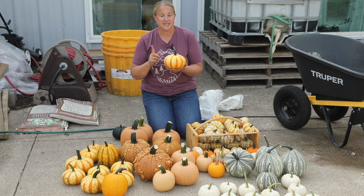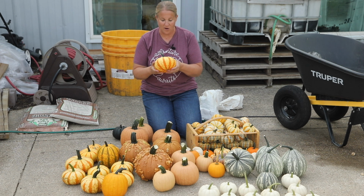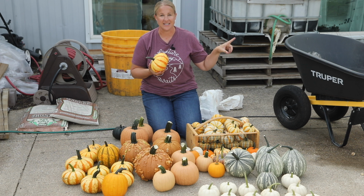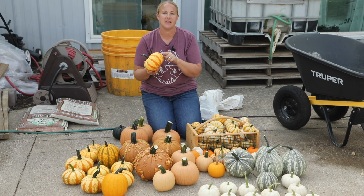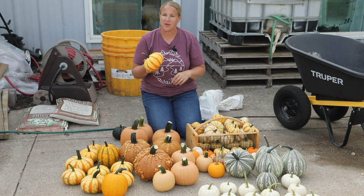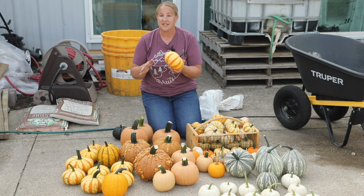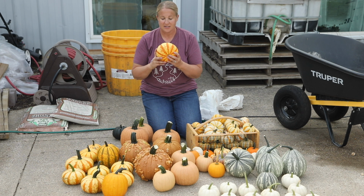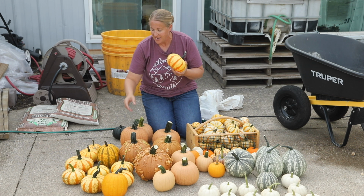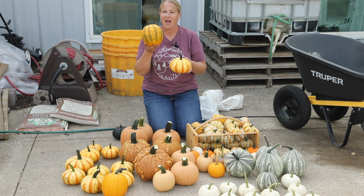Another one of my favorites, and this one sold out in my booth last year, this is Blaze. Now this is the orange and yellow striped pumpkin. There are quite a few more of these left also, but I didn't think that the yellow and the orange were quite bright enough and the stems were dark enough. So I'm also giving those a little bit more time, but these are really heavy producers. Again, these sold out in my booth last year. So these are just a really, really good pumpkin that always seems to sell for me. And this one kind of looks similar.